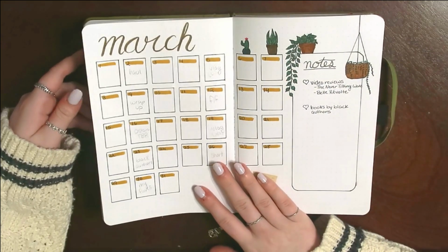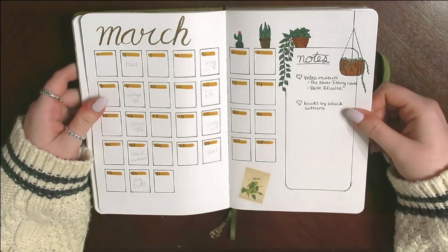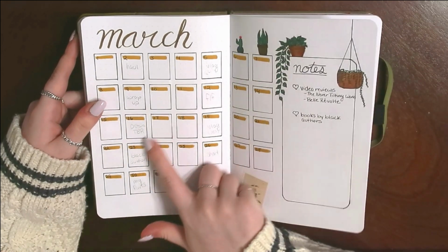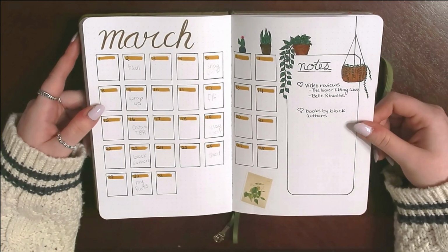All right, so next we have my March spread, which I love. I think it turned out so pretty. I did a plant theme with this one. And all the pencilings are video ideas that I had or plans to upload. My plans to upload change all the time. That's why they're in pencils.